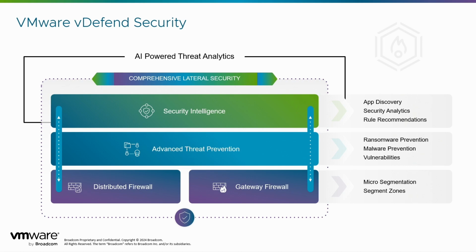So let's break down the portfolio just a little bit more. On the very bottom, where we have micro-segmentation or zone segmentation, we have our distributed firewall and our gateway firewall. On top of that, to perform ransomware prevention, malware prevention, and defend yourself from any vulnerabilities, that's where our ATP comes into play. And then finally, on top of that, we have security intelligence for your app discovery, your security analytics, and your rule recommendations. All of this provides your comprehensive lateral security, all AI powered for your threat analytics.